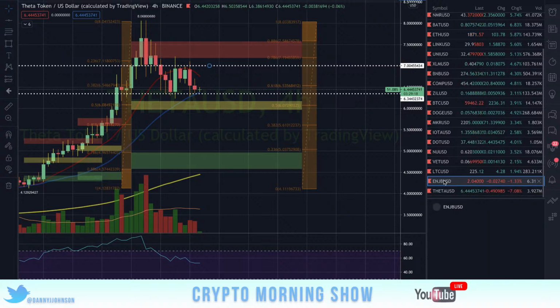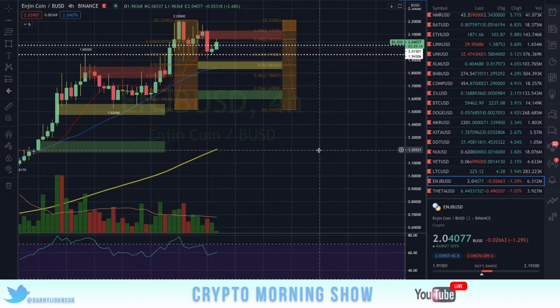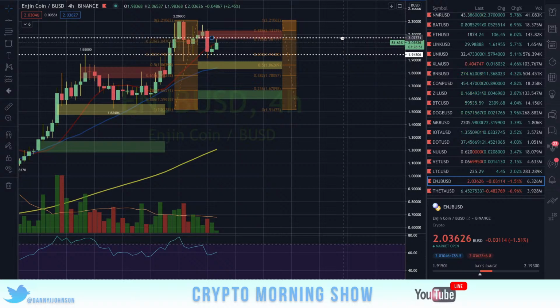Let's look at ENJ, another NFT. ENJ managed to get up there and set itself an all-time high of 2.20. Right up there. So that's what we got the Fibonacci on, that pivot and this pivot down here to 1.52. So holding support strongly at the $2 range and nice little bounce on the climb up.